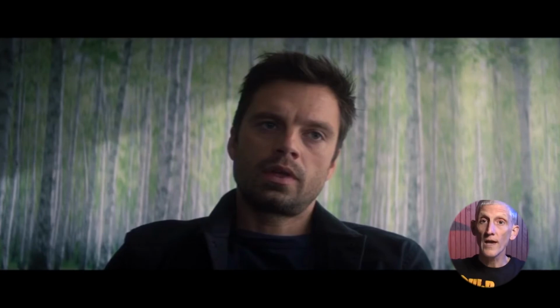Then we go to a tight close-up of Bucky. Notice the sun rays are still diagonal behind him, just the way they were diagonal behind the therapist. Now, this is interesting. In this scene, when you watch it, he tells the backstory about how he's trying to make amends and the 3 rules of being Bucky.